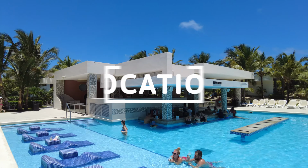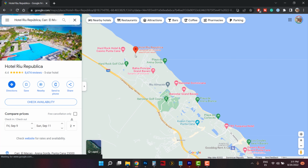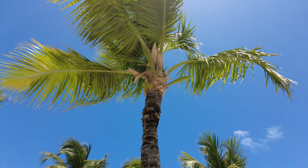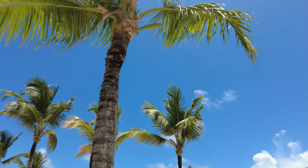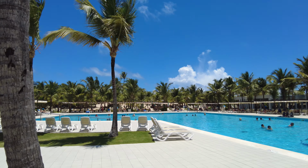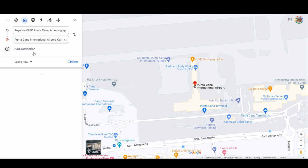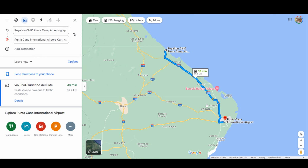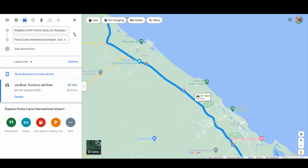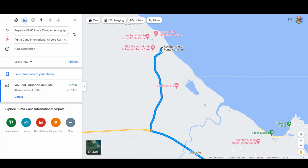The Riu Republica is located in Arena Gorda, which is about 29 minutes away from the Punta Cana International Airport. This area consists of mainly resorts, so if you want to get out into town, you will need a car or a taxi. The Royalton Chic is located in Riu Alto, about a 40 minute drive away from the airport. This area is far from almost all the main Punta Cana attractions, bars, and restaurants, so plan accordingly.